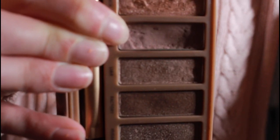I also have the shade Nooner from this palette. I used this a total of 5 times this month, which means I have about 22 uses left before I can roll it out, and I can see myself possibly hitting pan on it, but I don't see it being likely. So if I don't hit pan on it before those 22 uses, I'm anticipating it being about another 2 to 3 months' worth of use.